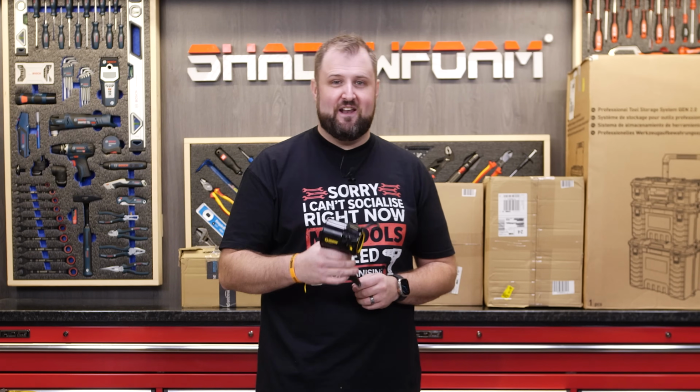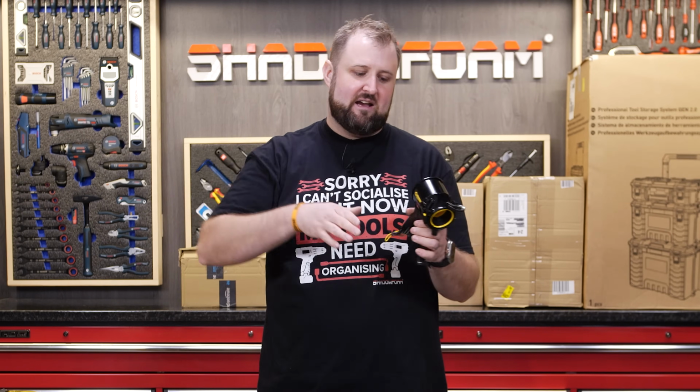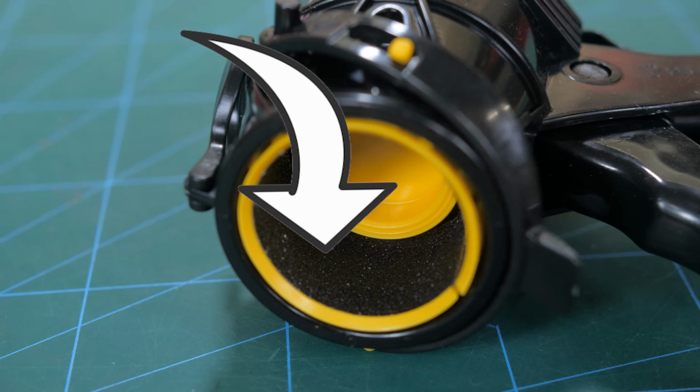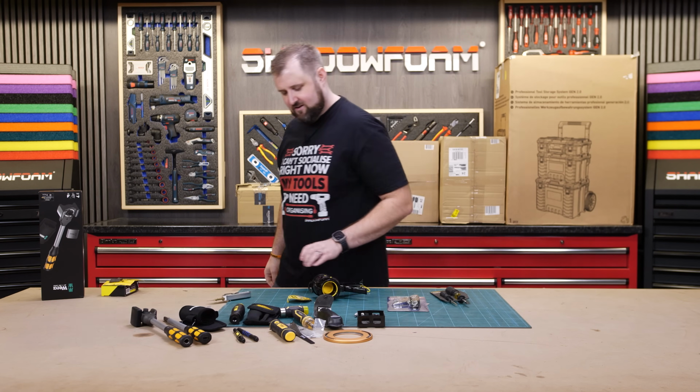It squirts silicone in an entirely different way. Rather than a rod that pushes from the back, this thing pulls the tube through and actually cuts the tube. You can feel the sandpaper in there as well to grip the tube. We've got to give this thing a go. I think this thing is fascinating.